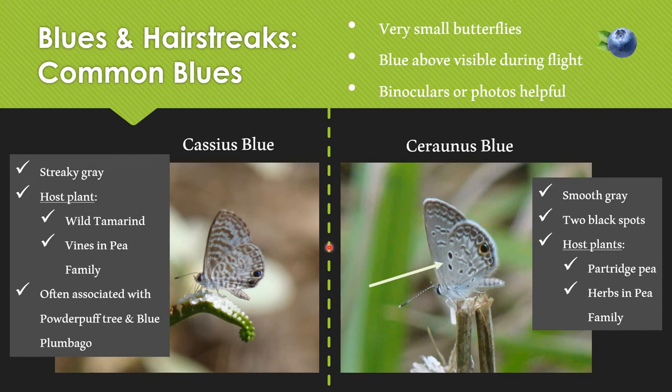Both of these small blues are very common throughout Collier County, and much of that is due to the fact that they will use a variety of plants in the pea family for their host plants.